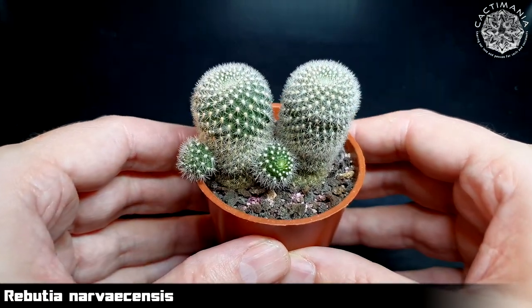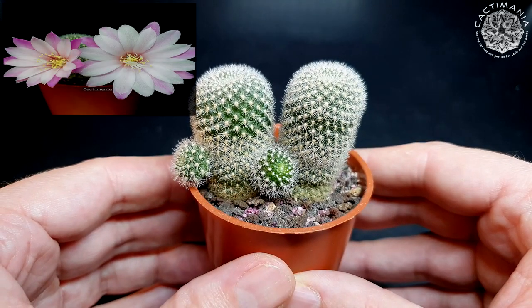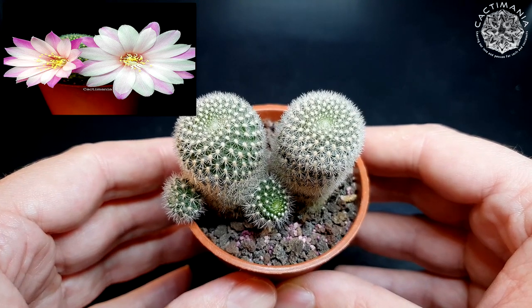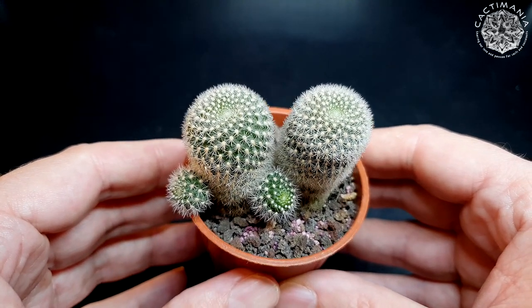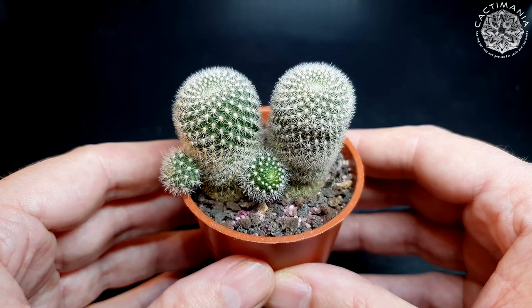Another nice Rebutia, this one, narvaecensis. Gorgeous flowers on this one. And this one was a gift as well from Anna of Cactus Caffeine. Grew a couple of new offsets on it this year.